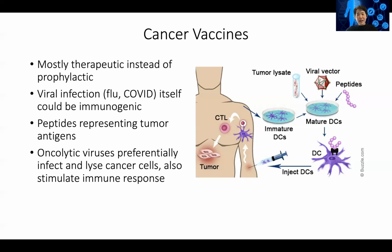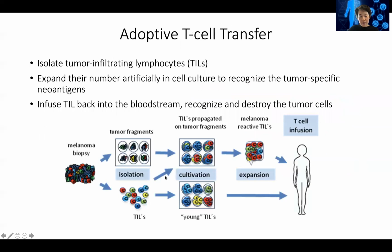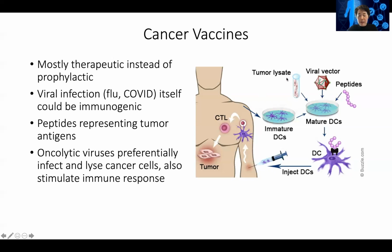There's kind of an overall rally of our immune system. But it will be even better if we can create those peptides representing the tumor antigens. So in this case, if we can take out the patient blood and isolate the dendritic cells, but then present the dendritic cells with either tumor lysate. In this case, you can see here, our immune cells can be engineered to present the tumor antigens.